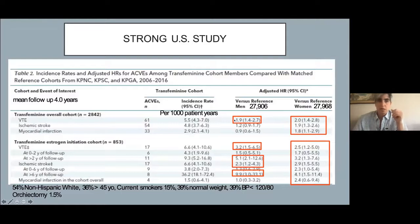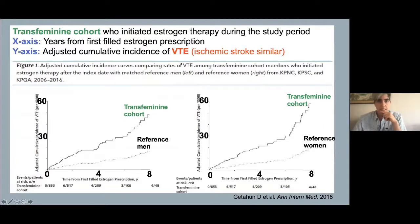So it's a risk. Strokes, they actually didn't see the risk compared to cis men in those that had already been on it for a while, but they did see it compared to cis women. And you can see there is basically an increase in the cohort that just started. So there looks to be a bit of an increased risk when you just start the estrogen. So again, this is venous thromboembolism and this sort of cumulative index compared to reference men, and the slides for ischemic stroke look very similar. So over time, there is a risk.